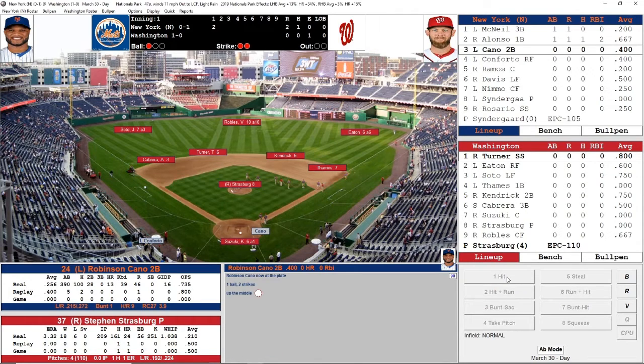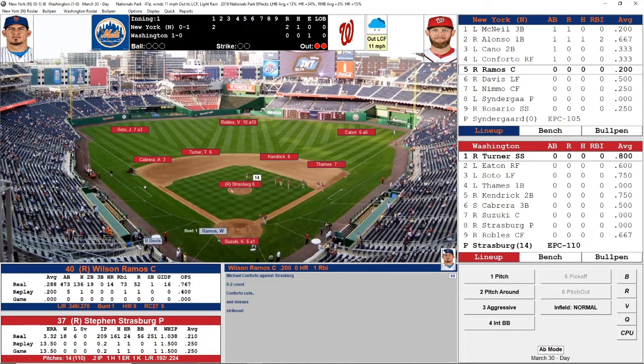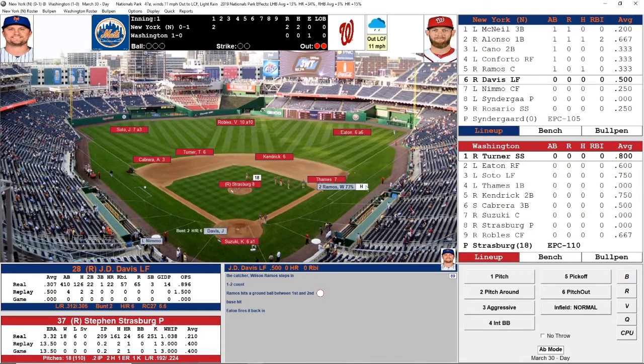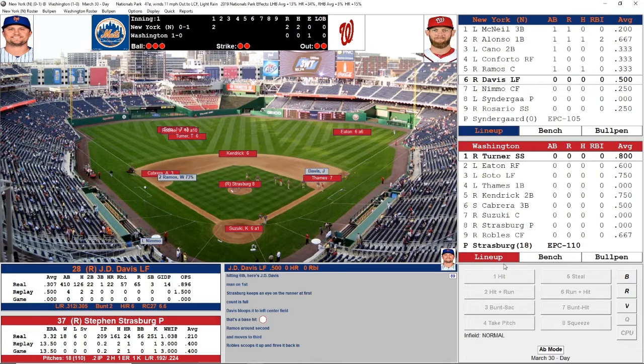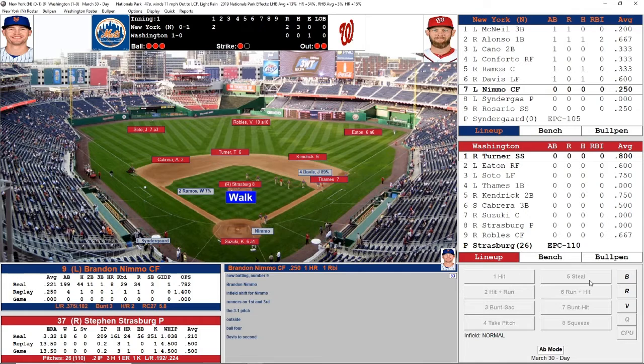Here's Robinson Cano. Up the middle, Strasburg fields it, and there's one out. Michael Conforto stands in. He strikes out. Here's Wilson Ramos. Grounder into right field. Poor play by Kendrick. Looks like he could have fielded it. Here's J.D. Davis. Blooper to left center field, going to drop for a base hit. Ramos will head over to third, and the Mets have first and third with 2 outs for Brandon Nimmo, who also homered his last game, and he'll walk on a 3-1 pitch.